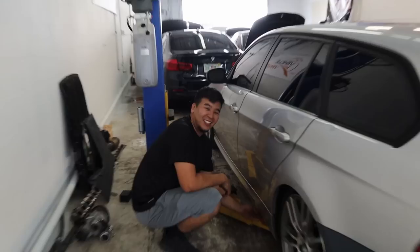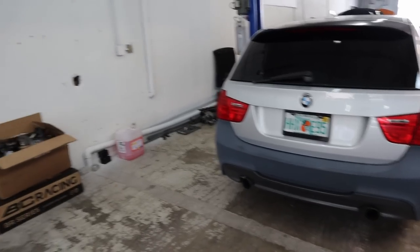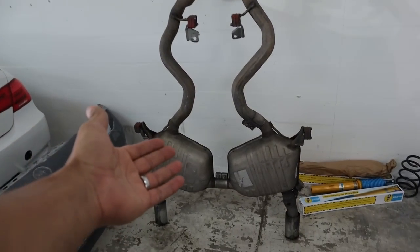Hey, it sounds pretty good. No, it does not. At all. If you haven't realized by the thumbnail and title, we're fixing this stupid exhaust that's on the car. And this is the exhaust we're putting on the E91.